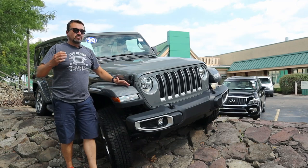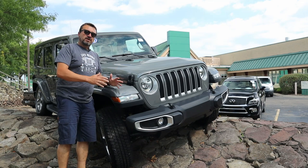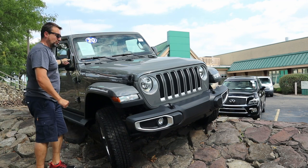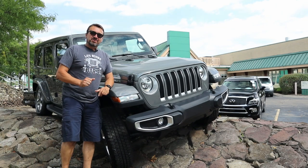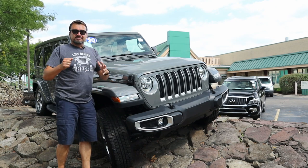And this is one of the cool things about Jeeps, that you can have a typical off-road vehicle, but you can also take out the top. You can take off the doors, and you can basically have a pretty darn cool convertible SUV, all-purpose vehicle, and this is great.